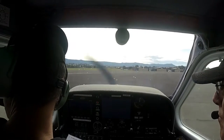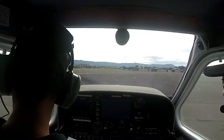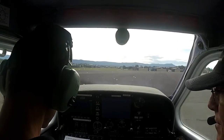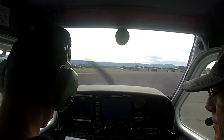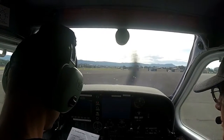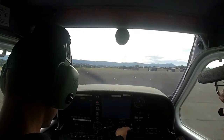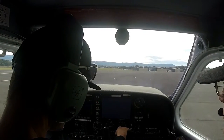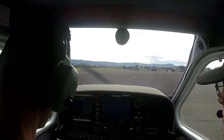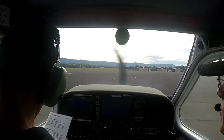And briefing, we're going to be doing circuits 3-4 right hand. Trim, we want to set for takeoff, so that's in neutral. Transponder, we will activate to altitude. That should warm up. Okay, I think we're good to go.